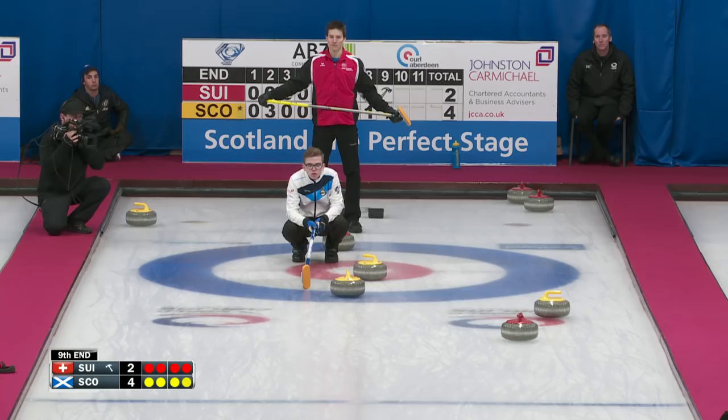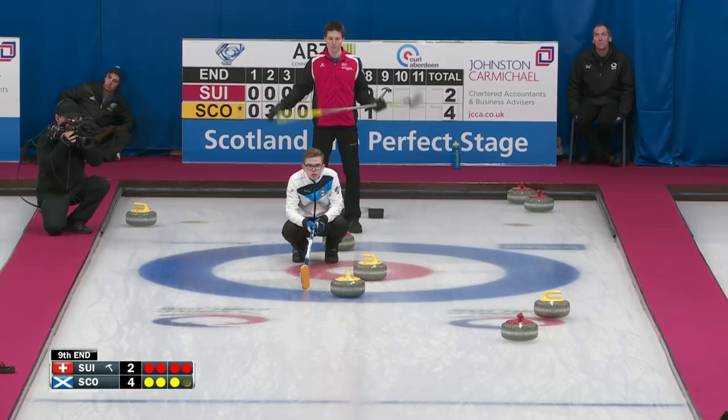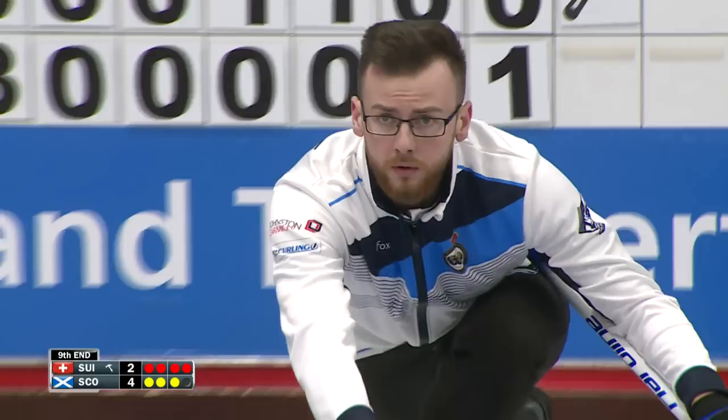So what's the call here? Splitting the top one. Yeah, split their top yellow, just a kind of back eight weight. Open them up so they're both usable.